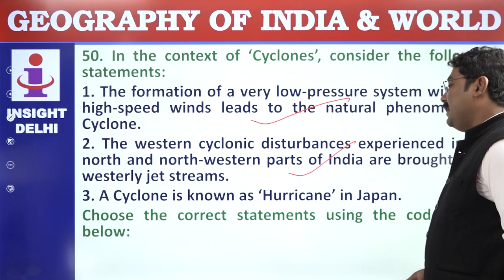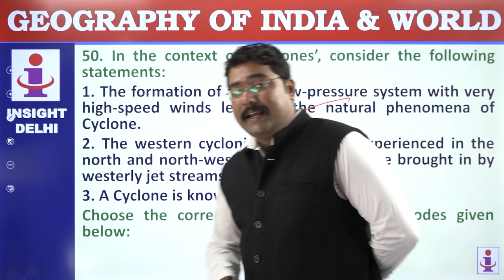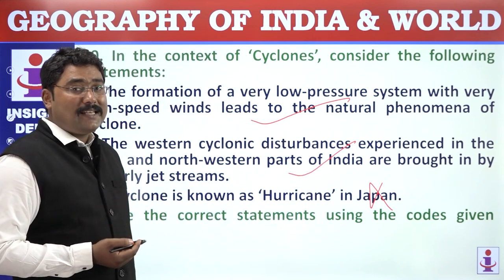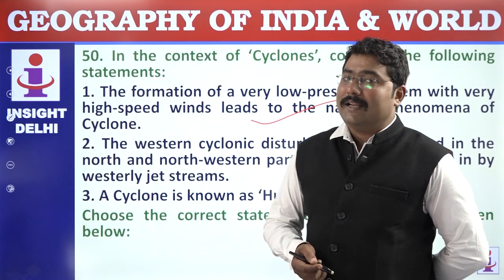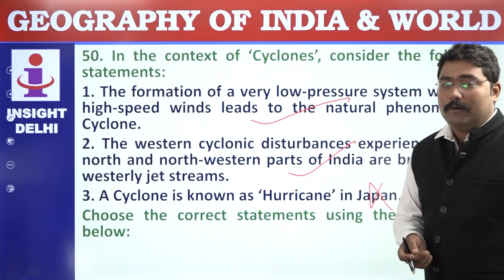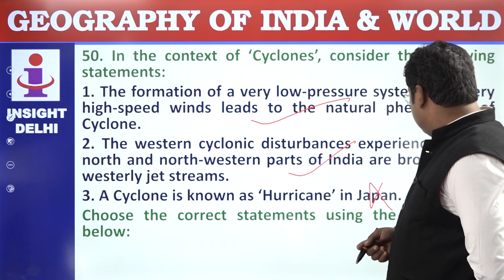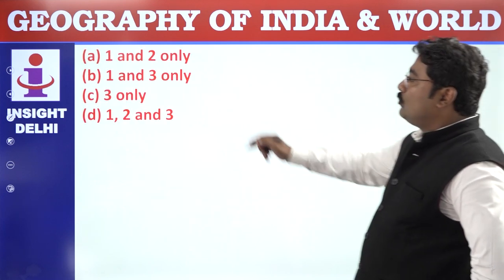A cyclone is known as hurricane in Japan. No, it's wrong. They are known as typhoon. And when they come in the USA or Caribbean Sea, then they are known as hurricanes. In Australia, Willy Willys, and in the Indian Ocean, Bay of Bengal and Arabian Sea, simply cyclone. So the answer will be 1 and 2 only.